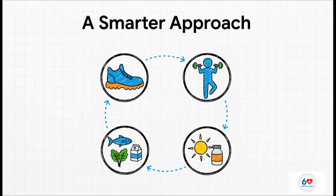So what's a better way to handle this? Well, it's all about prevention. We're talking strength and balance exercises, getting enough vitamin D, a calcium-rich diet, things that are proven to reduce your fracture risk by over 20%. That's a huge impact, way more than those drugs often have, and it comes with 0 dangerous side effects.